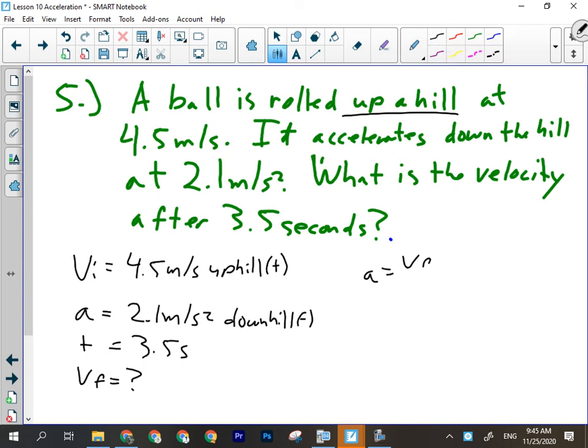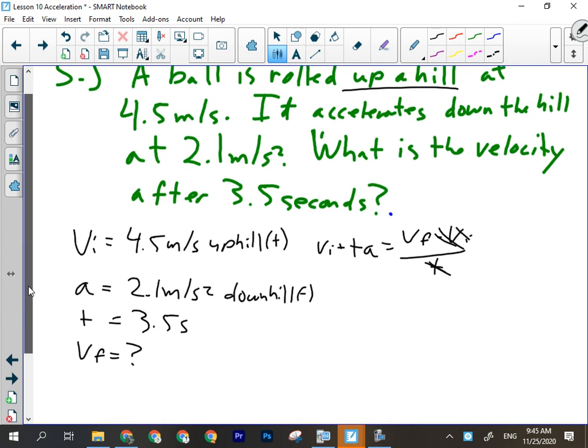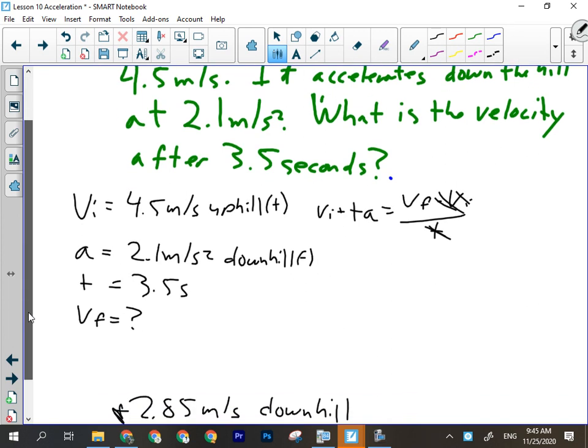So we're looking for VF. We have A equals VF minus VI over T. So we manipulate for VF: we multiply both sides by T, and we add VI to both sides. We've got VF. Here's where we have to be mindful of direction.